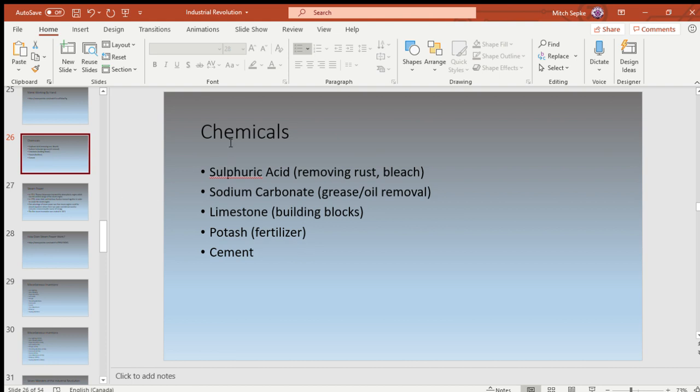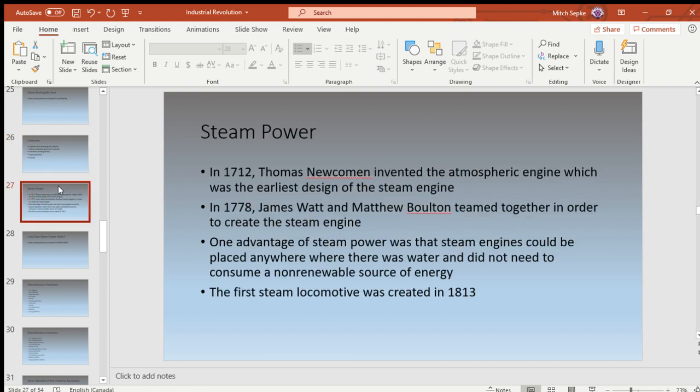So not only are we seeing an increase in machine work, but we're getting an increase in daily life too, right? With farming and walking and roads and all of that stuff. Even stuff like cosmetics with removing rust or getting oil or grease off those new textiles. Steam power, also important.